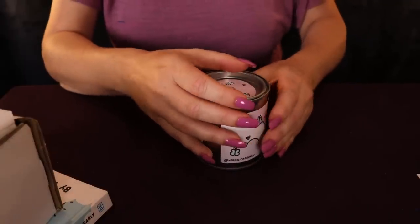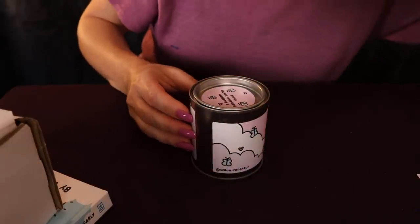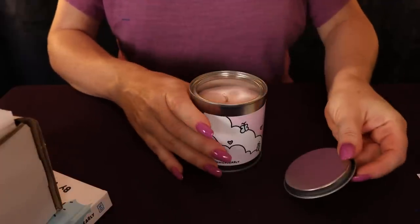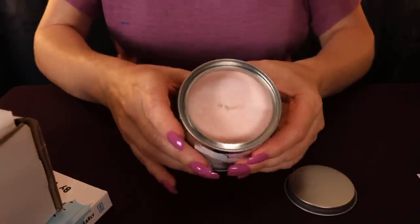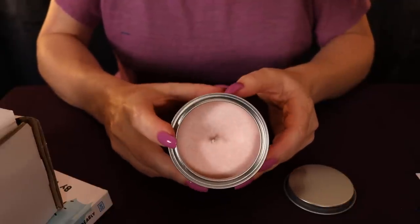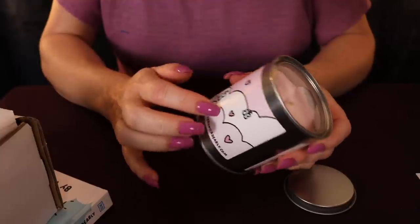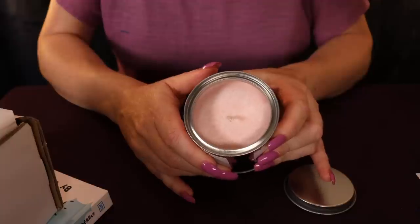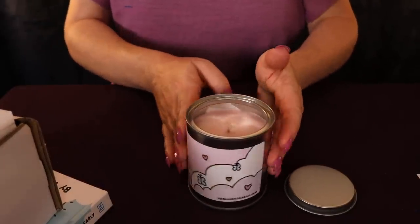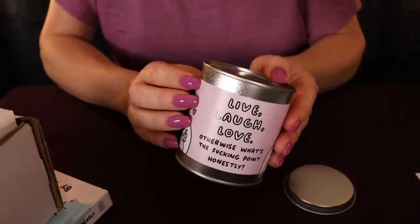Let's see if I can open it. Side. The same colour as the artwork on the outside, and it really does smell of bubblegum. This is cool.